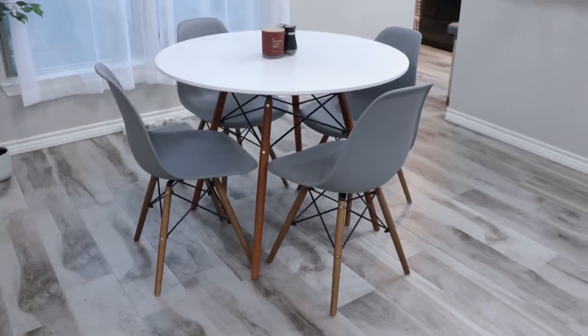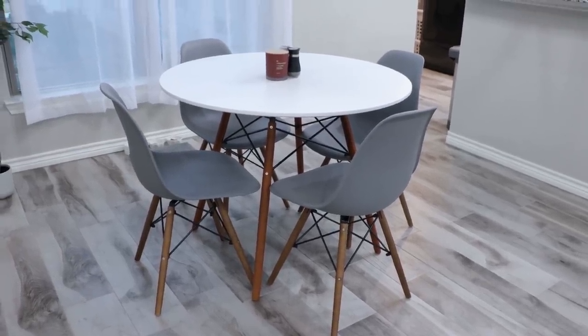But you turn around this way and right here, you immediately see our dining room area. We got this table on Wayfair. We wanted something small and inexpensive for now. We don't have kids or anything, so we don't need something super durable. I like it. I think it matches our decor pretty nicely and it works. Gets the job done, am I right?